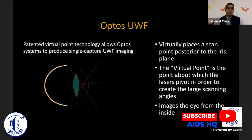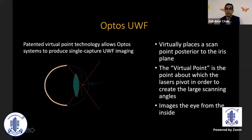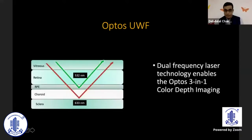Like has already been mentioned, it uses a patented virtual point technology, which allows the Optos system to produce a single capture ultra-widefield image. This virtual point is placed somewhere behind the iris plane, and this creates a large scanning angle through which these images can be taken from inside the eye. Of course, it uses three lasers, the blue, green, and the red. The blue is the one that is used for the surface captures. But what about the green and the red lasers? Well, this is something interesting, and I'll be showing subsequently. These three together give the Optos its 3-in-1 color depth imaging.